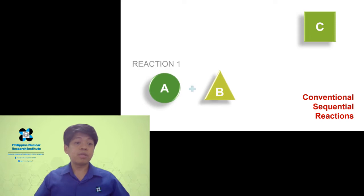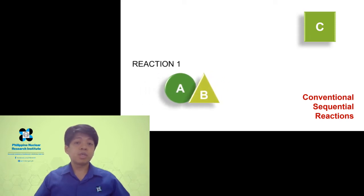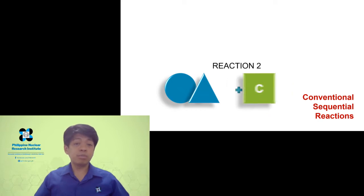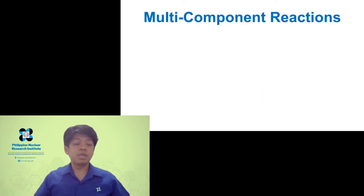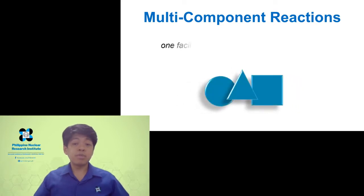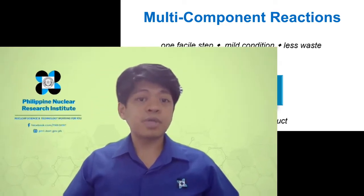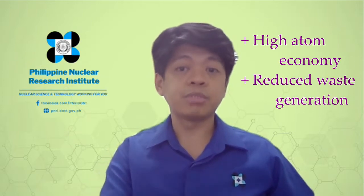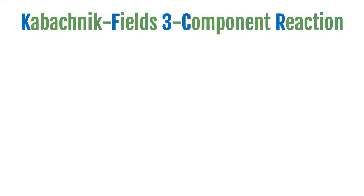Conventionally, to combine three or more components, sequential reaction steps are implemented alongside multiple purification steps. In MCR, multiple chemical structures can be formed into one product in one facile step under mild conditions. This allows a high atom economy with reduced chemical waste generation. An example of this is the Kabachnik-Fields three-component reaction.